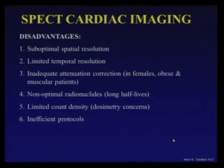The disadvantages of SPECT are that it has somewhat suboptimal spatial resolution and limited temporal resolution. It has inadequate attenuation correction. It has longer-acting half-life radiotracers, so that translates to higher radiation exposure to patients, especially if you use thallium, and makes the protocols much more inefficient.